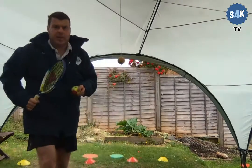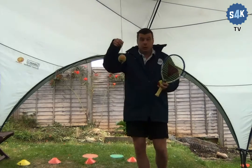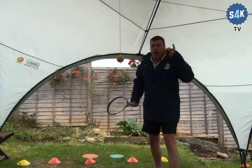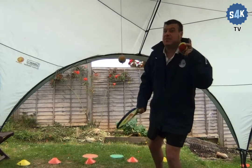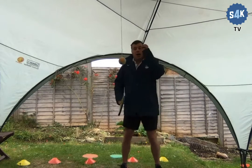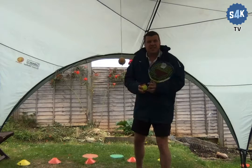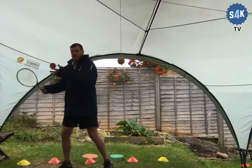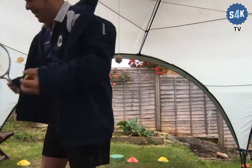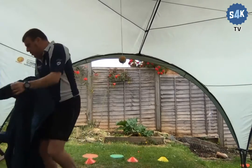Obviously, it's a bit tricky doing it by myself. So those are our progressions. Magic ball, balloon, and I'm not using the balloon today because it's very windy and I don't want it going over the hedge. Our tennis ball that we throw, and then obviously it makes it a little bit harder if we make them move, throw the ball and then hit it. Right, I'm getting a little bit warmer now so I can take off my jacket. Are you getting warmer? You are. Superb.